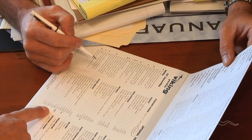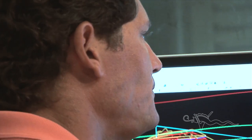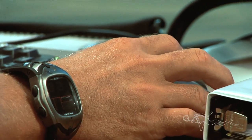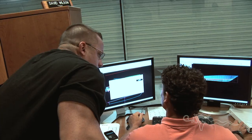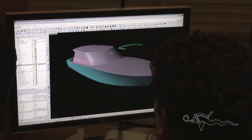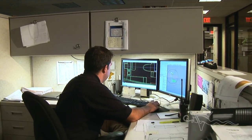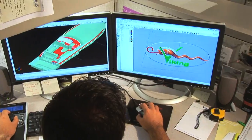The design and sales departments, working with criteria developed through research with our dealer network, existing owners and tournament fishermen, along with valuable input collected from our Viking demonstrator programs, provide a unique foundation leading to the creation of a new model. Using CAD/CAM programs, our design team is then able to produce a collection of three-dimensional renderings showing exterior and interior plans. These are then passed along to our engineering group to ensure the design and performance parameters are met or exceeded.